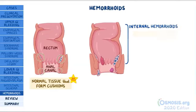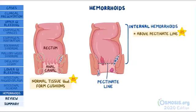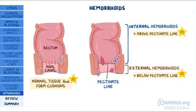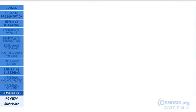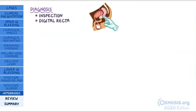Internal hemorrhoids are located above the pectinate line, which divides the upper 2/3 and lower third of the anal canal. On the other hand, external hemorrhoids are located below the pectinate line. Internal hemorrhoids usually bleed but don't hurt because they receive visceral innervation, whereas external hemorrhoids are painful because they receive somatic innervation from the inferior rectal branch of the pudendal nerve. The diagnosis of hemorrhoids is typically done by inspection and digital rectal exam.